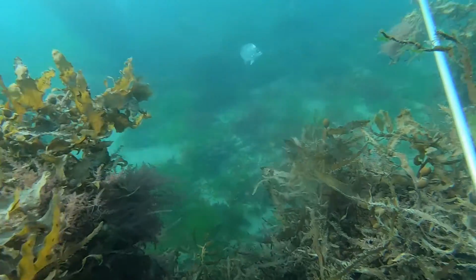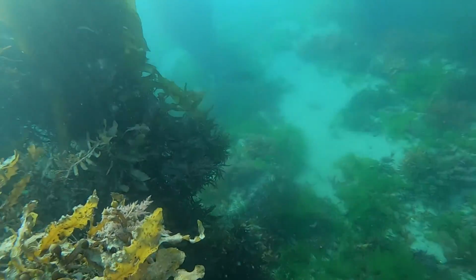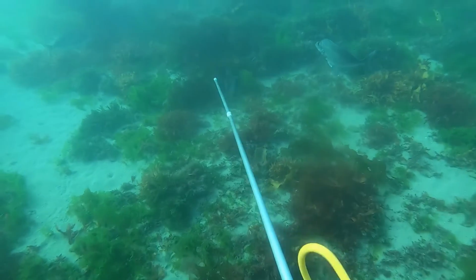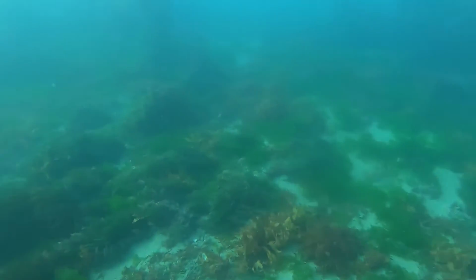Cruising around again, and you just can't get away from the blue moki in this area. They're just everywhere. So I wasn't too guilty about taking a couple, but I did see this nice tarakihi come in and missed it. Hit a rock. But once again, the beautiful thing about these pole spears is you can reload and you can have another crack.